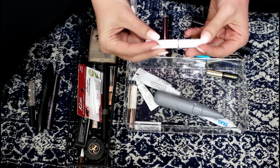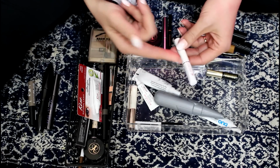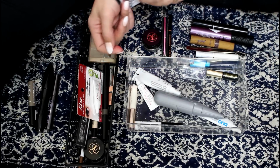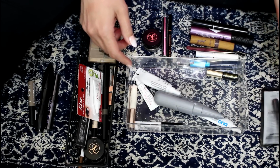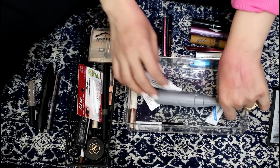And then this is the Lancome Cil Booster XL. I did try this once and I think I liked it, so I'm gonna try it again right now because I don't have any lash primers going. And this Fusion Beauty, again, have had this for a long time and never used it, so I'm gonna give that away to a friend too. I don't need that.